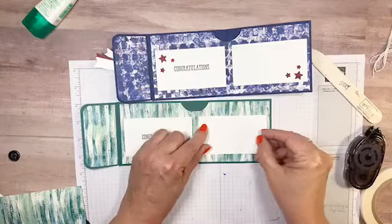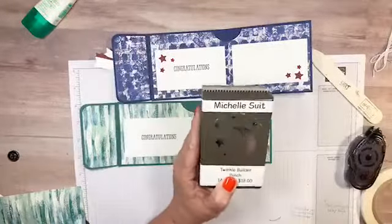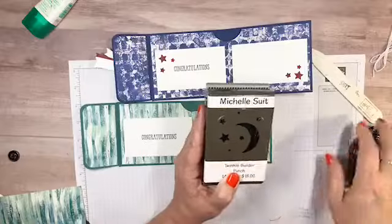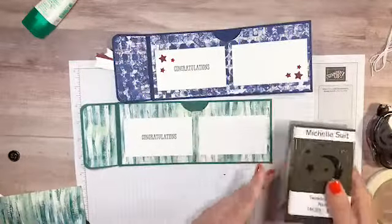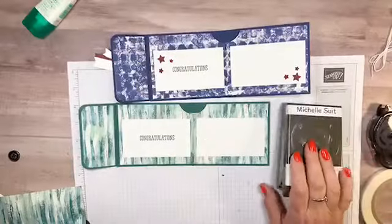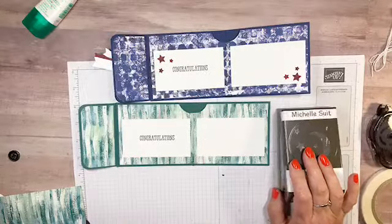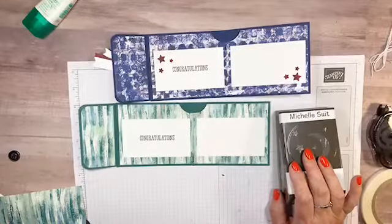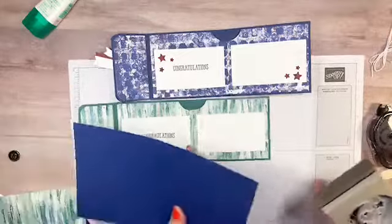Now the other punch you're going to need for this particular one is the Twinkle Builder. Now the Twinkle Builder is going to carry over into that new catalog. So not as much pressure there, but you're going to want to have this one in your arsenal too. All right, so let's see. Let's do some of those navy. Where did it go? Let's do some navy stars this time.